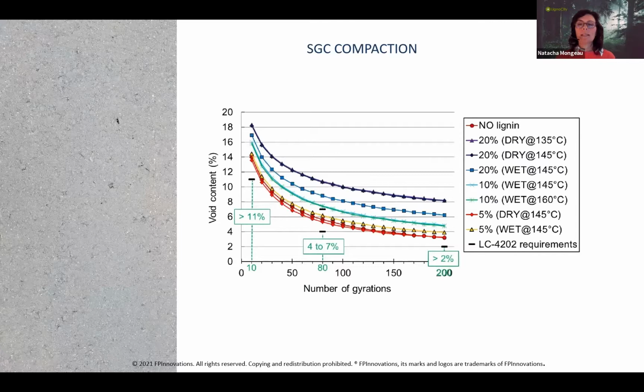A compaction test was conducted to ensure that the mix can be properly compacted once it is placed on municipal roads and highways. The results obtained in this ETS study suggest that it is challenging to produce hot mix asphalt with more than 5% lignin that would respect one of the Quebec requirements. On the other hand, some of our asphalt partners have tested lignin-based asphalt compaction, and it confirms the addition of lignin seems to stiffen the mix, but still meets the standards. The mixes may require slightly higher compaction temperatures to achieve target densities and air voids for mixes containing over 10% of lignin.